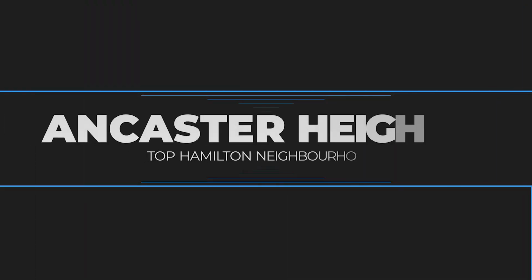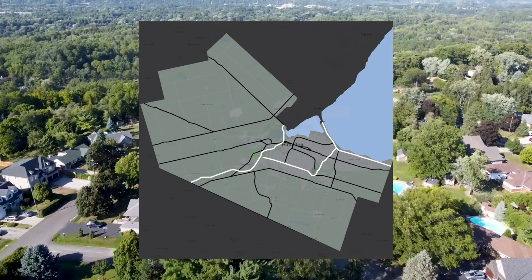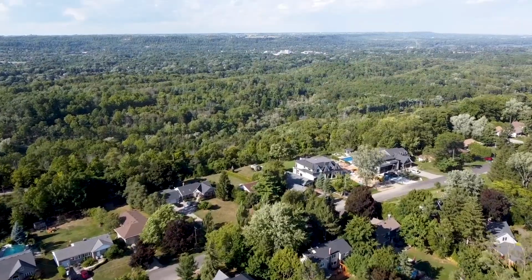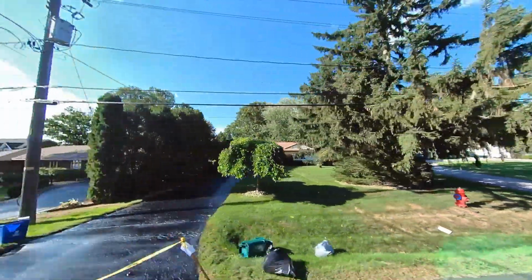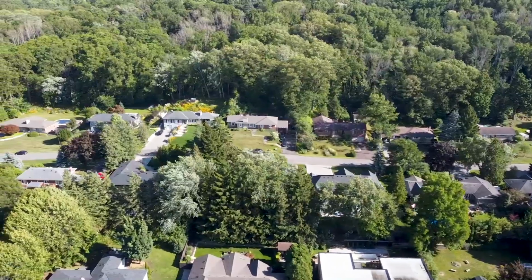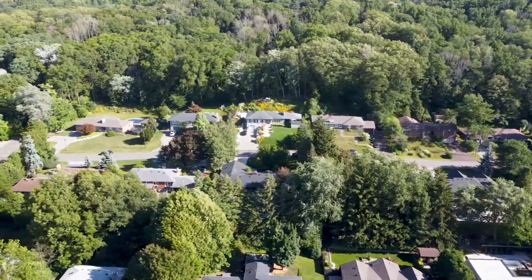Then across Hamilton, another amazing neighborhood you'll find is Ancaster Heights, located just on the northern tip of Ancaster, perched up on the escarpment. And here you'll find some stunning detached homes tucked away on quiet streets, with mature trees still offering you that view that will take your breath away. Now here you'll find both a mixture of those original homes that were built in the 70s, as well as some custom new builds that were built recently.